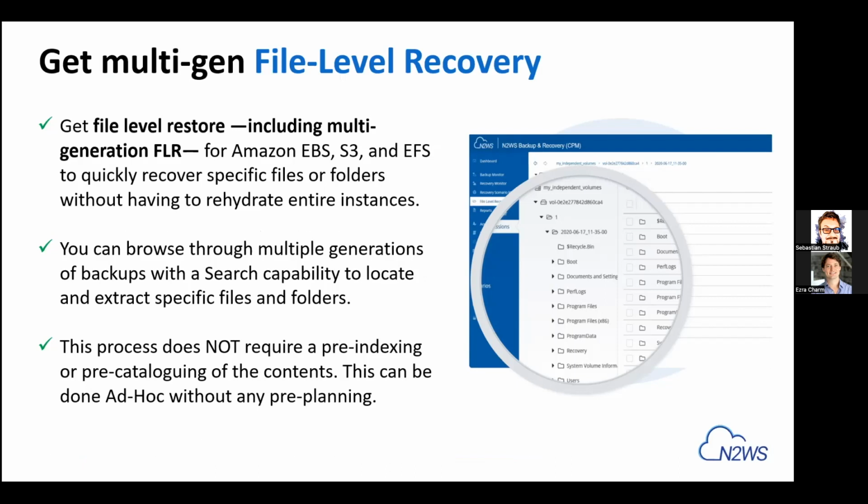Multi-generational file and folder level recovery. If I were to leave you just with that word, you would probably say, he did talk about this, but I don't remember what it actually was. So this gives you the ability to actually dive into the backups and recover certain files and folders. And the most important thing is it doesn't require pre-indexing, no pre-cataloging of the content. This can be done ad hoc without any pre-planning whatsoever. There are no agents needed for this either.